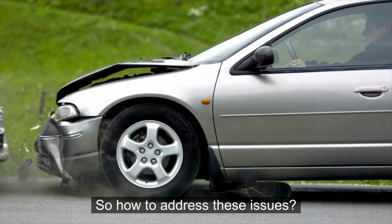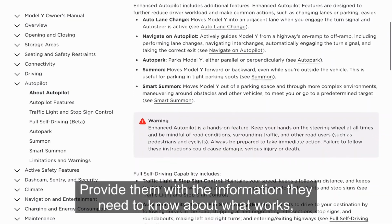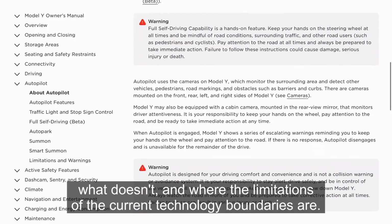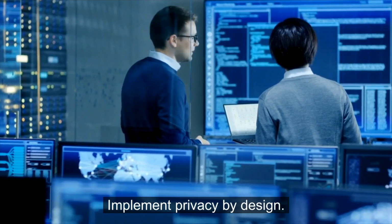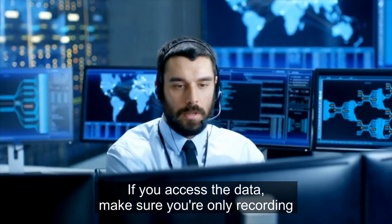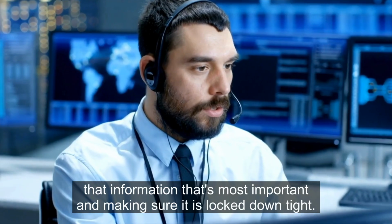So how to address these issues? Educate the consumers, provide them with the information they need to know about what works, what doesn't, and where the limitations of the current technology boundaries are. Implement privacy by design. If you access the data, make sure you're only recording that information that's most important and making sure it is locked down tight.